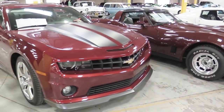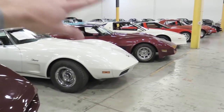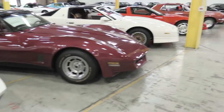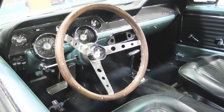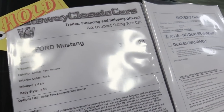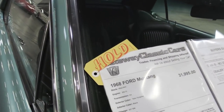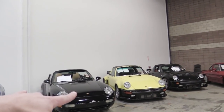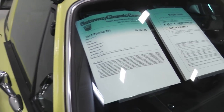And I'm noticing here, you guys, we got Chevy. Maybe this is a Chevy row, but I feel like this is a whole lot of GM going on in this place. Oh, I was right. Here's the Mustang. This thing is clean. Not too bad. $32,000. It's on hold. Maybe somebody is buying it. All right, got a few Porsches back here. Definitely want to check these out. $59,000. 911 from '72. $59,000 once again.